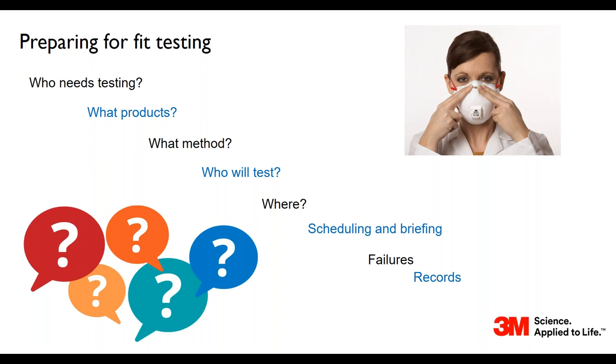Certainly in healthcare, that is a challenge at the moment given the global pandemic, but the same principles apply in any workplace. No point fit testing and passing a person on a style if that's not going to be made available through the store or where they access their PPE. What method are you going to use? Who is the fit tester? In-house, external person? Where are you going to do it? There are different considerations for the type and size of room and ventilation requirements for each of the different methods, where they do or don't apply.